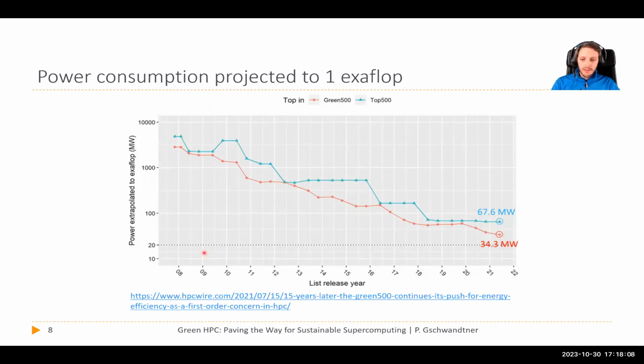At some point, we will hit this magical boundary of 20 megawatts, which is what people a couple of years ago thought was the limit of how much electricity can be feasibly supplied to a supercomputer. But knowing that Aurora will easily beat this and Frontier is already 10 or 15% above this, this limit is no longer. But still, that's still sort of a benchmark line for people when they talk about energy efficiency or power efficiency.